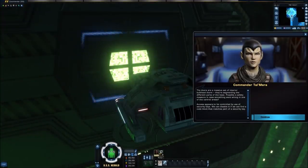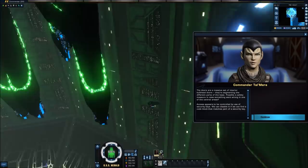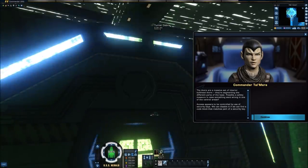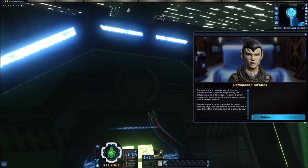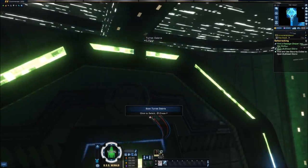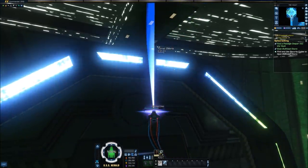The doors are a massive set of interior bulkhead doors. They're segmenting the different parts of the base, possibly a safety measure in case something went wrong in one of the central areas. Access appears to be controlled by use of security keys. We can disable it if we can find a code block that matches part of a security key. So, the station's sections seem like they were able to be detached to avoid any sort of cascading catastrophe. Well, that makes sense. Let's start looking for a way through them.